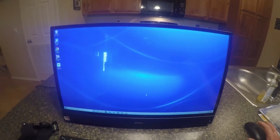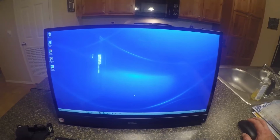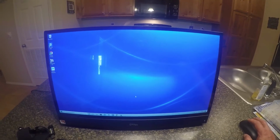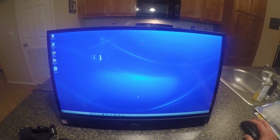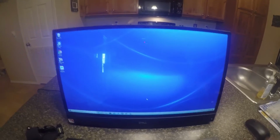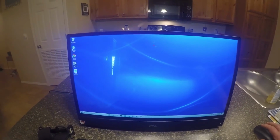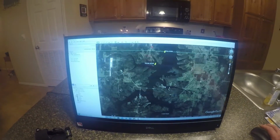All right, guys, we got the computer set up. So I've already downloaded Google Earth Pro, and I have the Navionics on the computer. So the first thing I'm going to do is go into a new lake, or even a lake that I've fished for almost 15, 20 years. I'm going to pull it up.